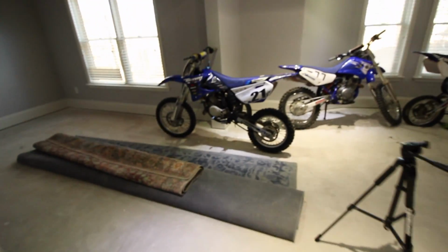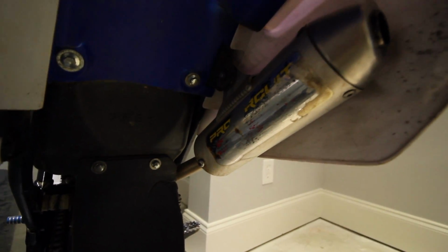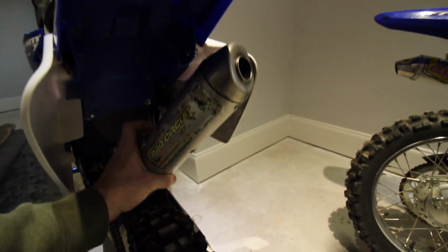All right, so we are in the basement and here is the bike. You guys have seen this thing before in a few videos. Right now it's rocking an R304 Pro Circuit pipe. Gonna get this on here, see how it looks. It's quite a bit longer, so it's gonna be sticking about right there.